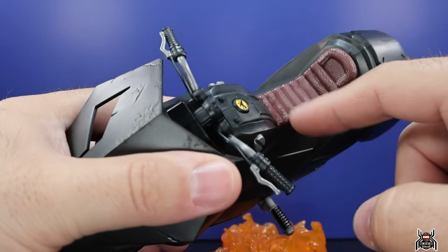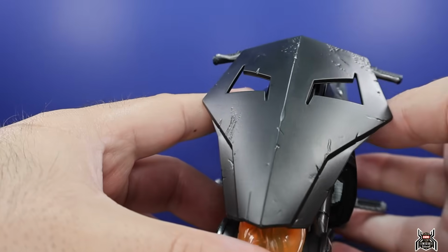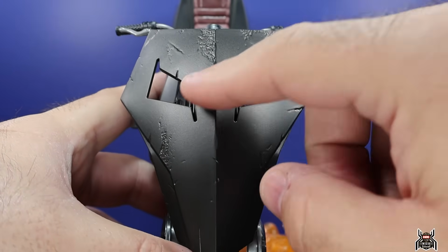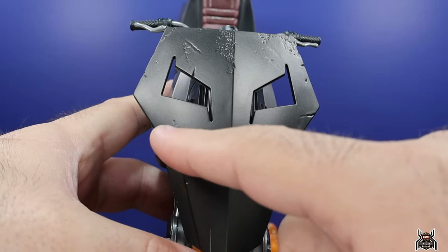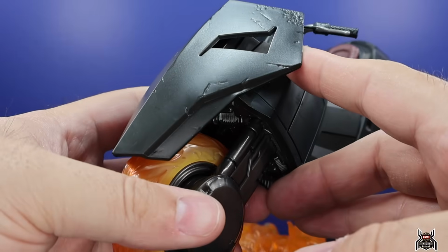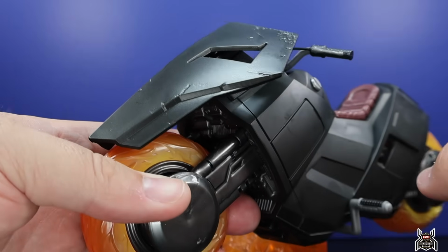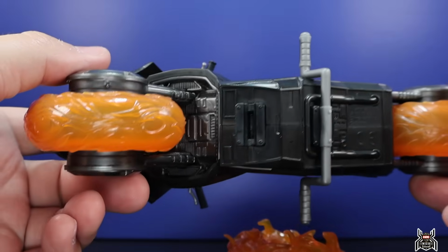The padded leather seating, as you can see there, is just a brownish red color. Here in the front, that front shield portion, as you can see, there's some weathering in there. Some paint work would have been nice, like if they added some silver paint to show scuffs and scrapes and things in there. That would have been nice. The sculpt itself was really cool when they could do the weathering, but again, adding in some paint detail I think would have been a really nice touch to do in there.